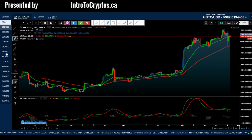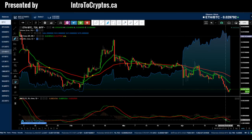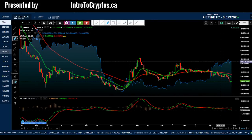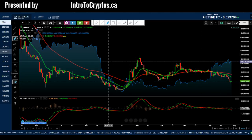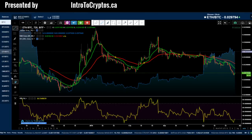Now let's go look at Ethereum and the MACD indicator. It's also looking negative where we've got the green below the red. That's on the 12-hour bar. Zooming out to the 1-day bar, that's not looking happy. It doesn't give me the feel that this is catching and turning around. We'll have to compare it to other bottoms and see how this is going, but it still feels weak to me when I'm looking at it this way.